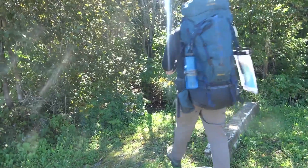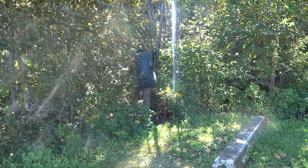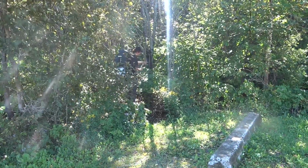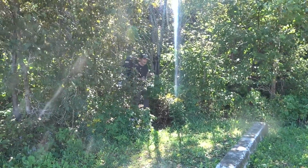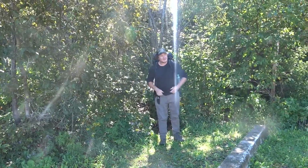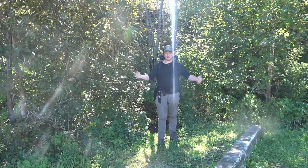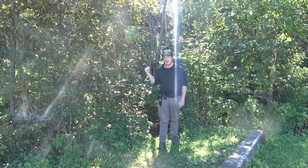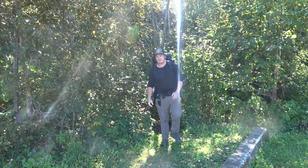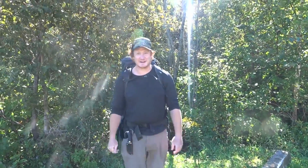So I'm gonna stash this JetBoil in this tag alder, and hopefully we can come back and get it on our way home. Might be a little out of the way, so if anybody is hiking in Forillon National Park on the Appalachian Trail, check at the trailhead, because there might be a JetBoil pot, some gas, and a little pot supporter. Feel free to keep it, because we're just gonna leave it here.